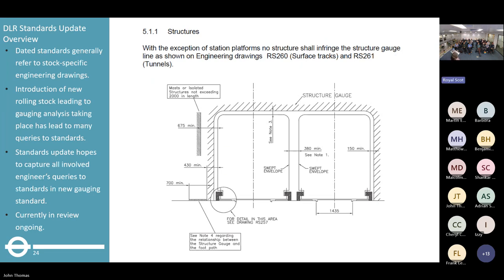A lot of the standards have a one paragraph section which refers to standard drawings. There's not really any guidance or anything like that. So it was determined beforehand, not by us, we're not going to take all the credit, that that would lead to a lot of queries to standards in the future and small requirements for updates to the standards. So the standards update project was born.